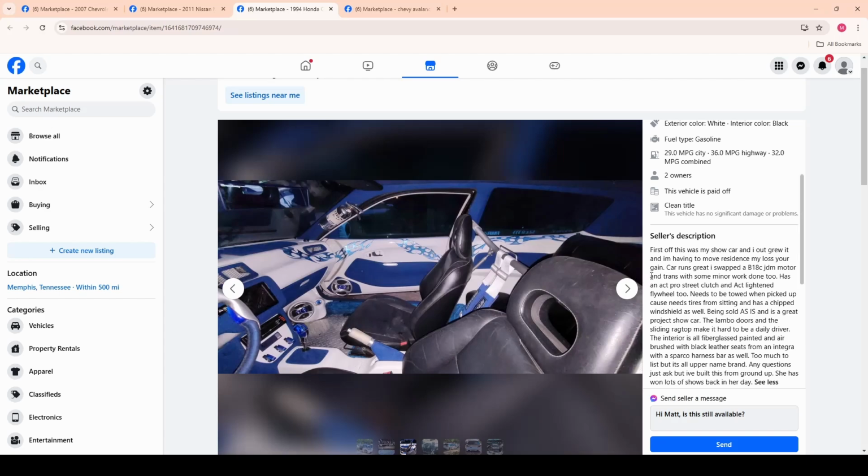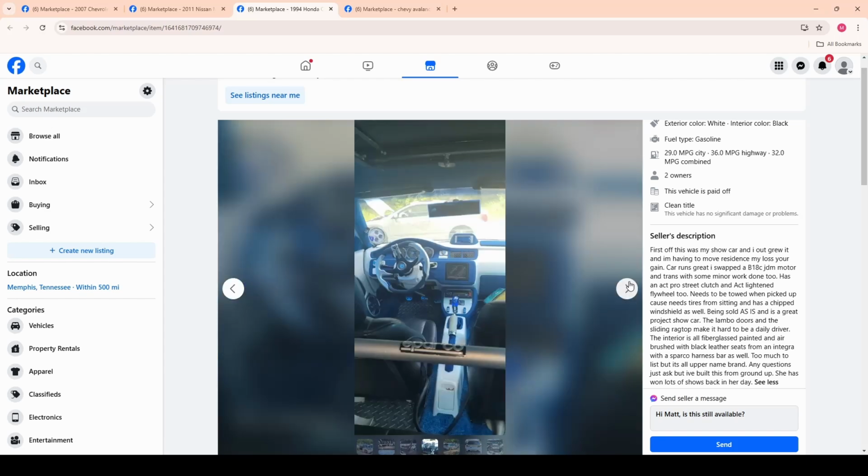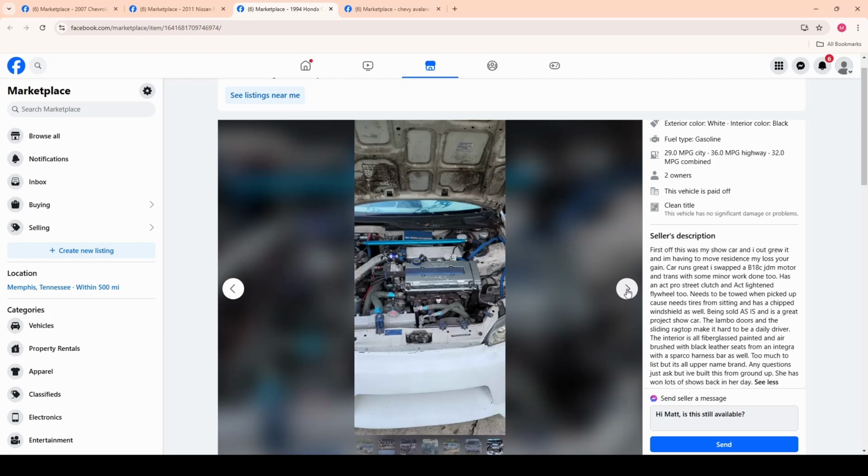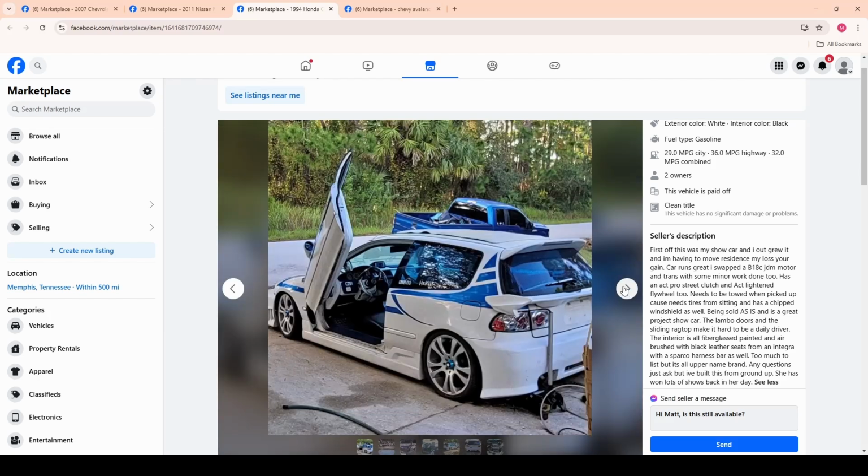I don't know. I think this one is more mechanically proper. Look, it's got the brace. This one is less bad, it's got nostalgia. That was at a Nopi tuner show. Yes, that's a Nopi Nationals car. Yep.